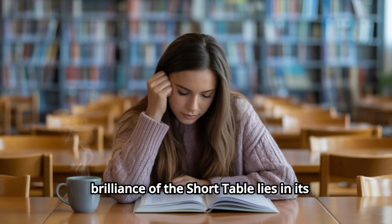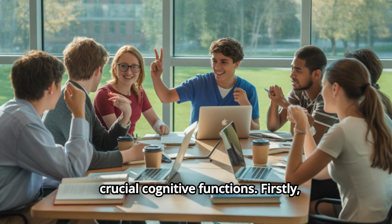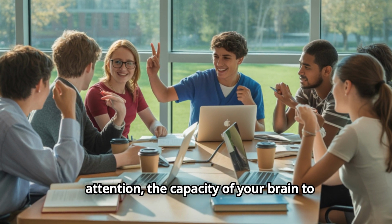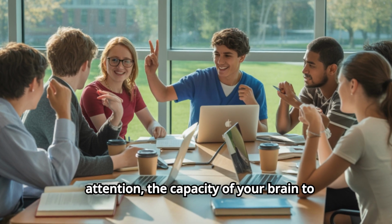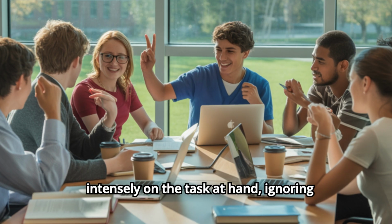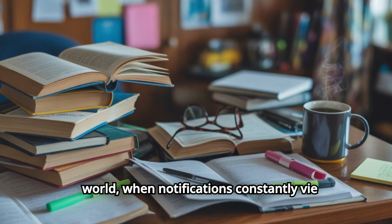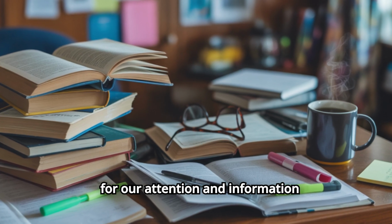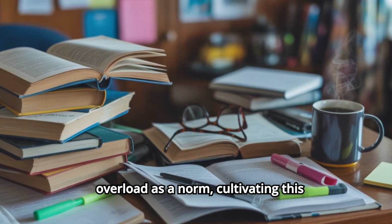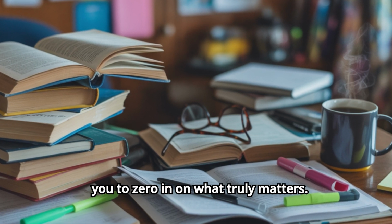The brilliance of the Schulte Table lies in its ability to simultaneously train multiple crucial cognitive functions. Firstly, it significantly enhances your selective attention, the capacity of your brain to filter out irrelevant stimuli and focus intensely on the task at hand, ignoring all other distractions. In our modern world, when notifications constantly vie for our attention and information overload is a norm, cultivating this ability is more vital than ever, allowing you to zero in on what truly matters.